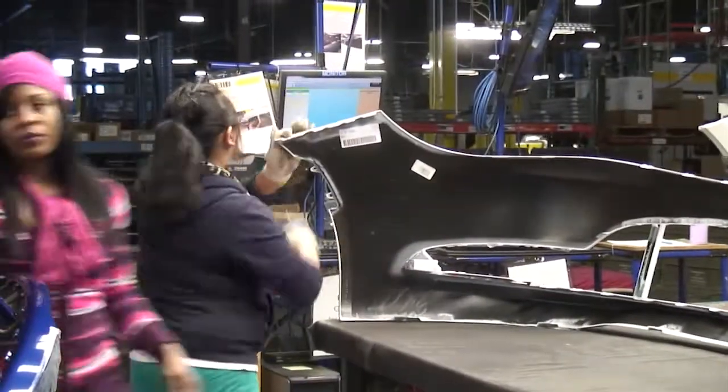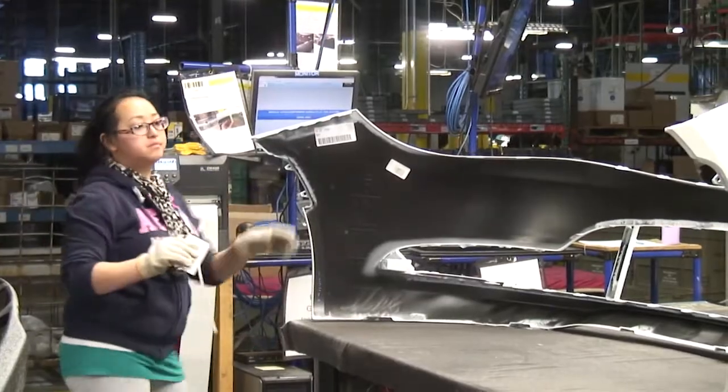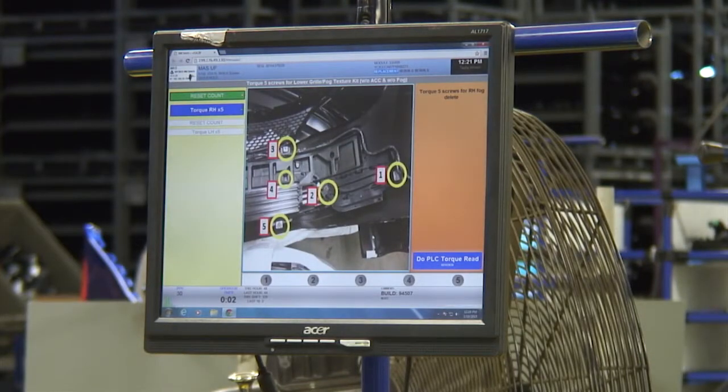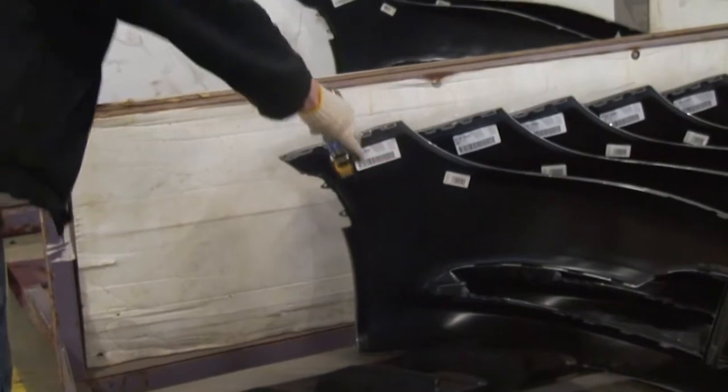Our teams of qualified line technicians rely on barcodes and scanning technology throughout the assembly process. At each station, a monitor visually directs the technician to which specific component to pick and is then scanned for verification.